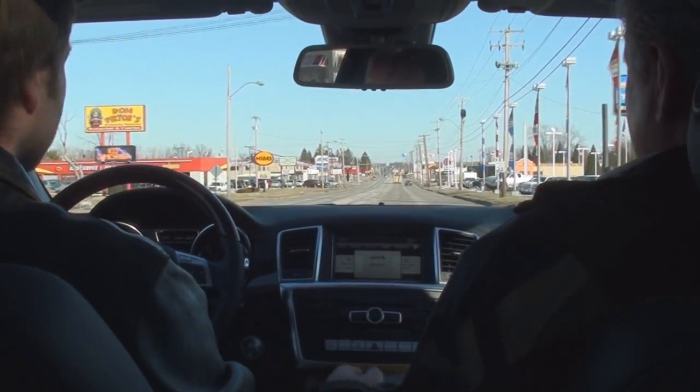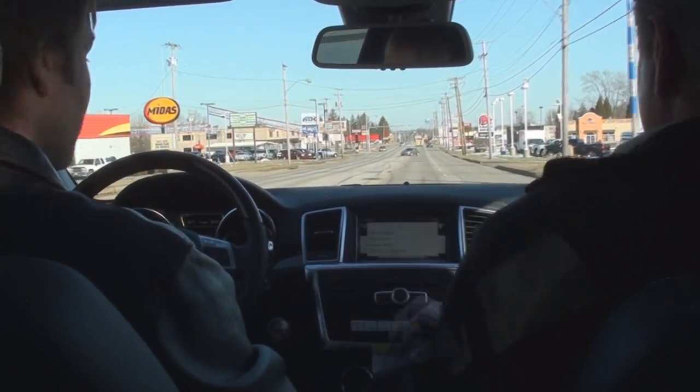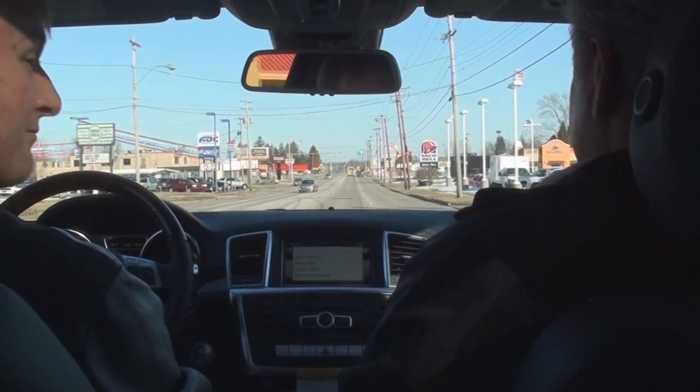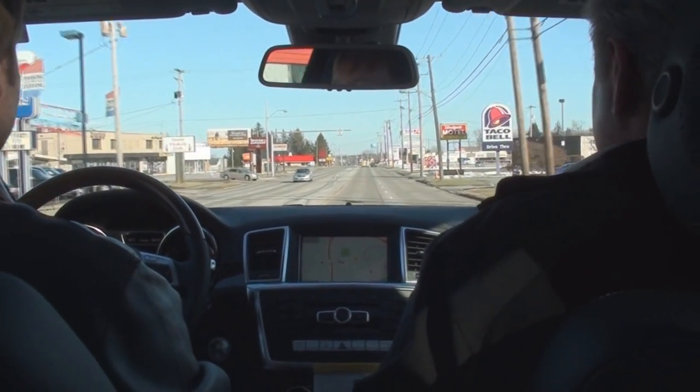And then everything's voice activated. I didn't know if you knew that. This button right here, you just press it in. Navigation. Right to your navigation. Okay.